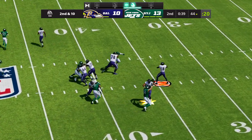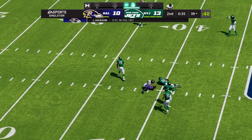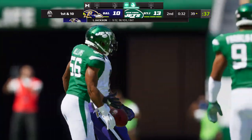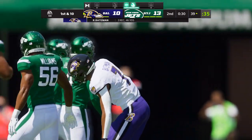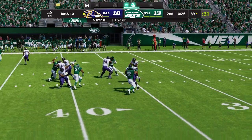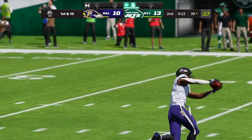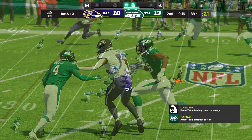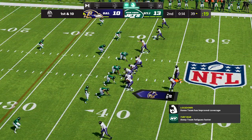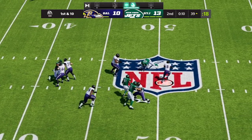On 2nd and 10, Jackson. That's complete left side to Bateman. And that's going to be another first down as the tackle made at the Jets' 39. Oh, that was a pretty route right there because it's all about finding a window on a route like that. He lined up on his left, ran the deep in route over the middle, and the ball was right where it needed to be. Really good trust between quarterback and receiver. Really good completion.